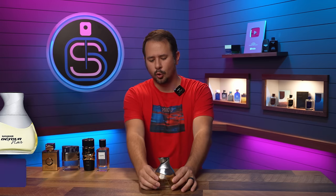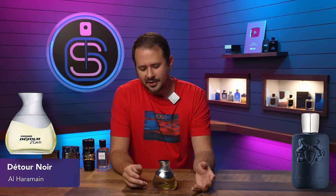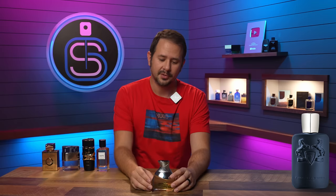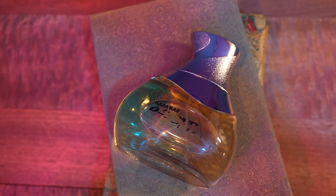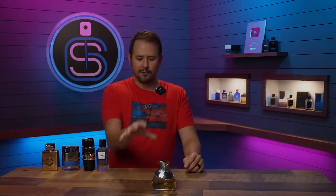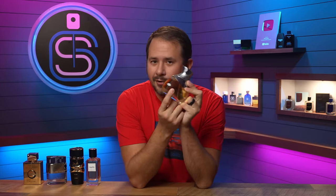Next up, Detour Noir from Al Haramain, a Layton clone. This is kind of like the first really big, well done Layton clone. There are a lot of Layton clones that have come out since this one, but this one is still, you know, right there at the bottom of the barrel as far as pricing goes. It gets the job done. It smells good. The presentation is hideously ugly, malformed, misshaped. Even on the front, you got the letters just all falling apart.